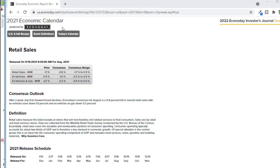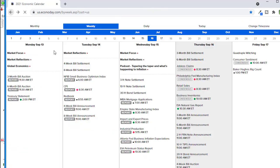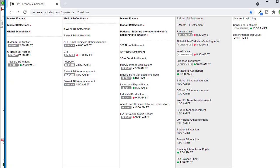And I think there's quite a little bit of nervousness this morning about what this number might say and how that may impact the market overall. So keep a close eye on that. And then later on, we've got business inventories, natural gas, Treasury International, and the Fed balance sheet. And we know we don't care about this. As long as the Fed keeps printing, we're happy. How much debt they have doesn't seem to be a major concern to anyone. But watch these reports here before the open.